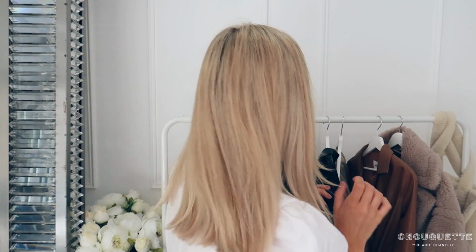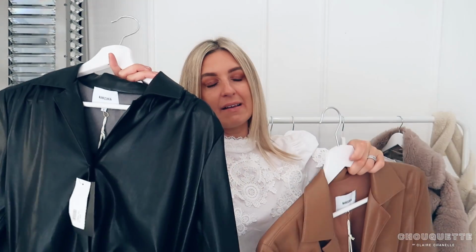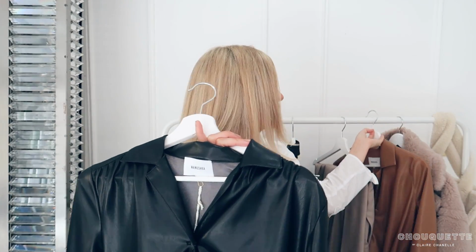I feel like I'm very washed out with my nude lipstick and all the white, but let's talk about Nanushka. Here are another two. This is a jumpsuit, this is a dress. So I'm going to talk about this one first. Now, normally for cost per wear, I am a top and skirt or top and trousers girl. This comes in the shirt and the trousers.